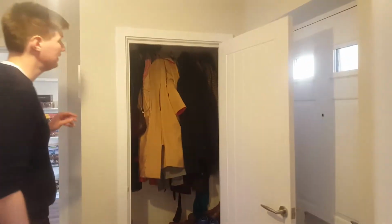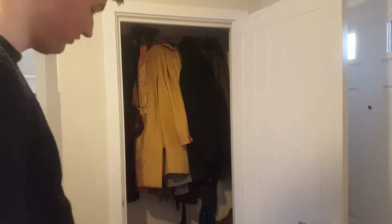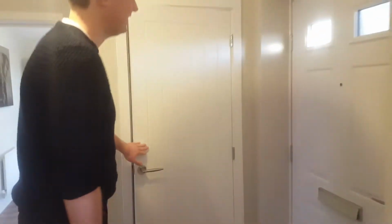So as we showed you, but a bit more of the finished product. We've got a little cupboard here that we turned into a bit of a clothes, shoe, sort of tidy, keep it out of the way, which has been good. And then if we go through to the living room next, Tanya.